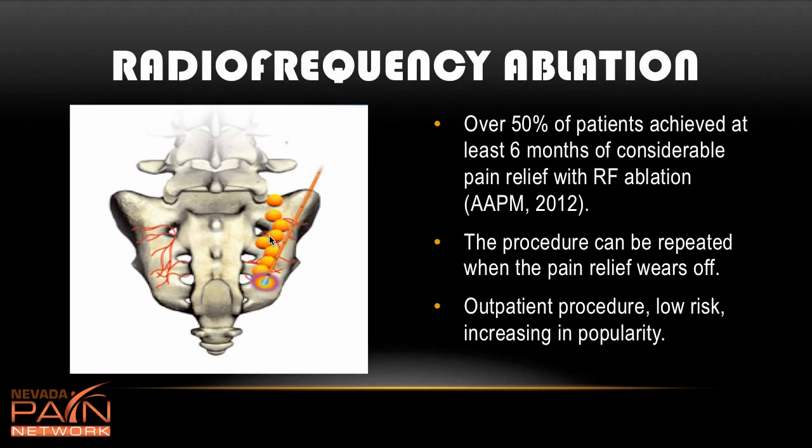Here's an image of what the radiofrequency ablation is, it's a cartoon. So the lateral branches are these tiny little nerve endings here, here, here, and they are actually bringing sensation in to the SI joint. Okay? So radiofrequency ablation will sort of deaden those by using thermal energy and heat, and this study from 2012 showed over half of patients achieved at least 6 months of considerable pain relief with an RF ablation. And then the procedure can be repeated when the pain relief wears off.